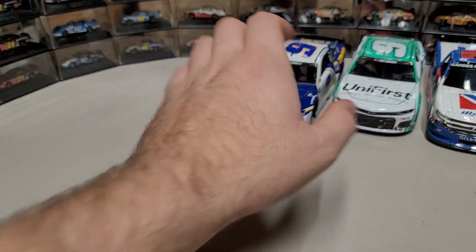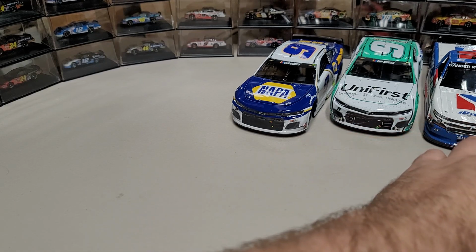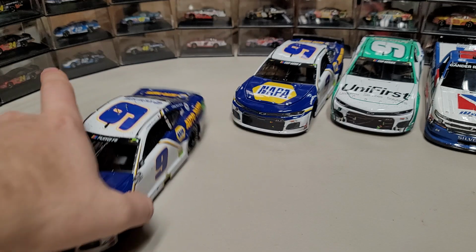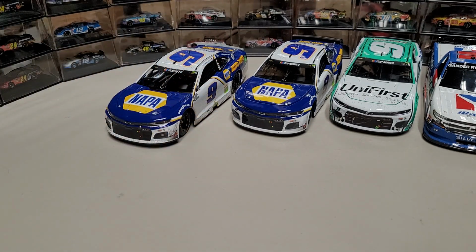So with Daytona, we also are going to have in here the Roble Car. That one is also going to be sitting at normal. They just came out. Most are still in stock in a lot of places, including RAS Diecast.